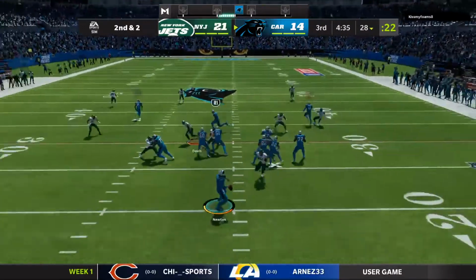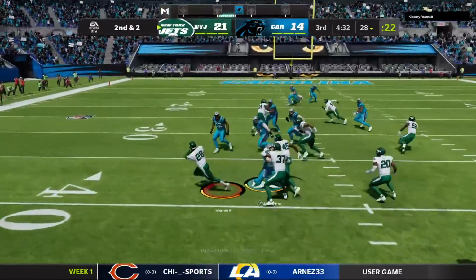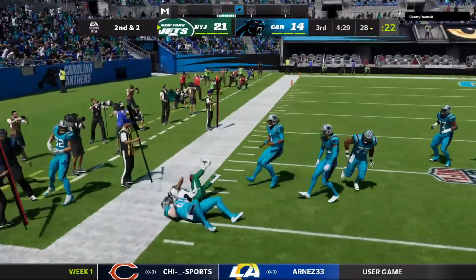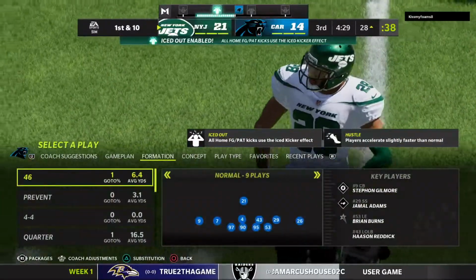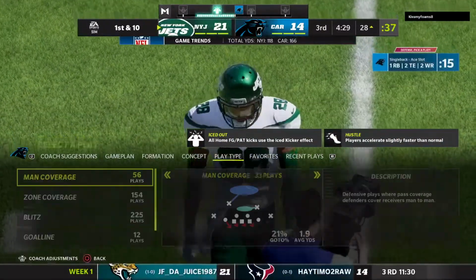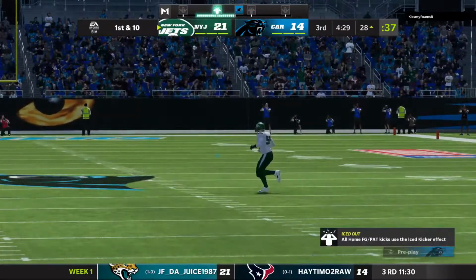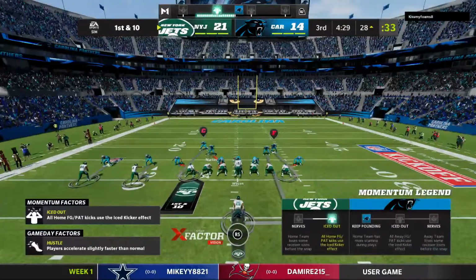This is Newton off the play fake to McCaffrey. And now here is another interception. Picked off by John Johnson. And this return is going to be halted right around the 28-yard line. Yes, folks, that is his third interception, and I'm going to use one of the most overused phrases in football. He's a ball-hawking safety.